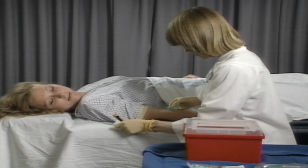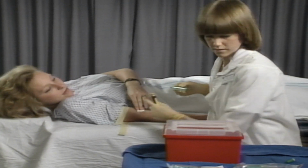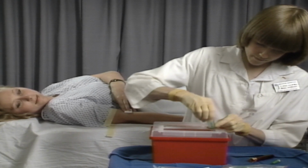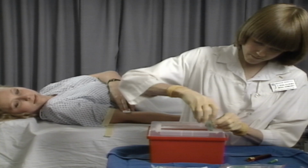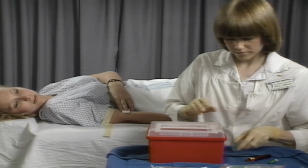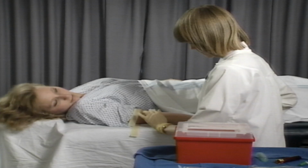When you are disposing needles and syringes and other sharp instruments, always use a puncture-resistant container and be sure to keep the container close to the area in which it will be used. Some commercially available containers include a needle cutting device. If yours does, don't use the device. It can result in blood splatters.